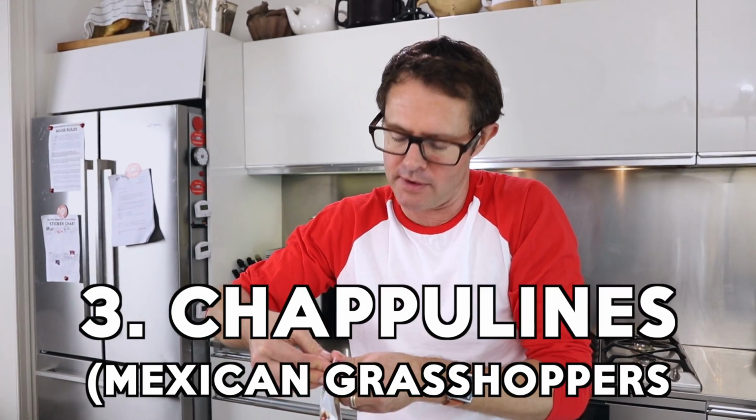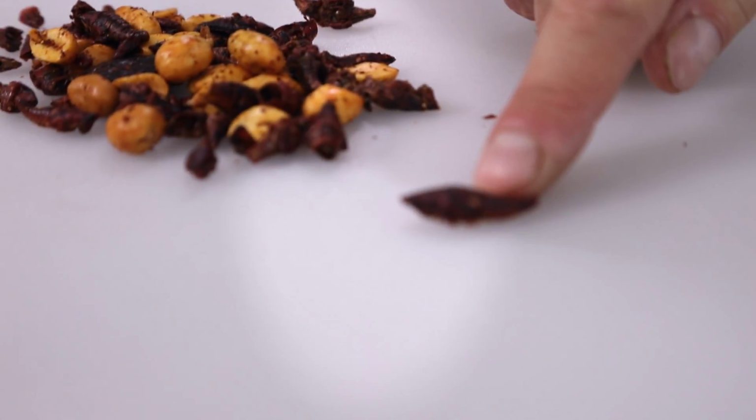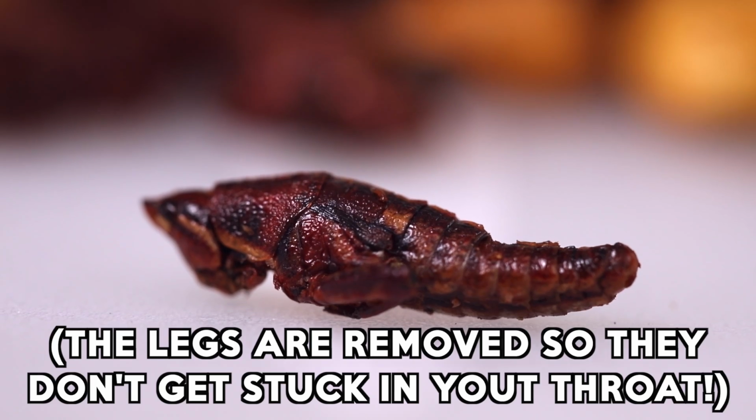These are called chapulines, and chapulines are from kind of southern Mexico. I've eaten them a fair bit in Oaxaca. So if you look really closely at these fellows here, you can see that that's the main body of the grasshopper. These are sort of grasshoppers. So this is your chapulines. Oh, very zesty. Got a real kind of lime sensation to them.